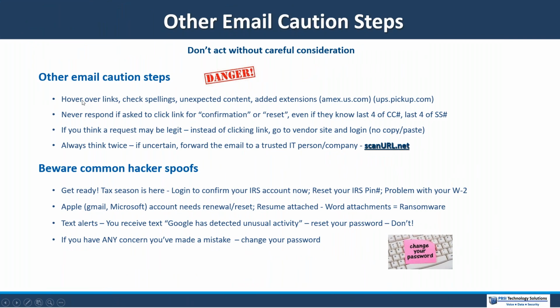Other email caution steps: hovering over links, checking spelling, we talked about that. Never respond to confirmation or reset emails or texts. Instead, if you think that an account may have been compromised and you need to do a reset, go to the vendor's website directly. Key it in yourself. Don't copy and paste a link. And even if they know some information about you, because so frequently information has been stored out there, available on the internet, we think if somebody knows my social security number or my credit card number, surely they must be trustworthy. Not a good bet. If you think a request is legitimate or might be, go to the vendor website.